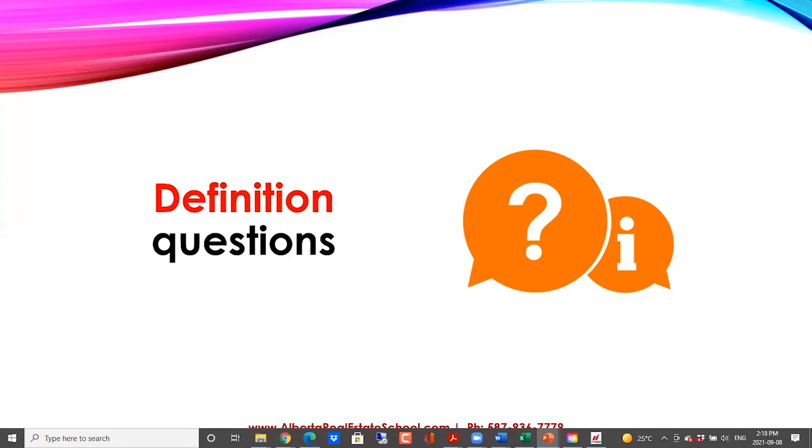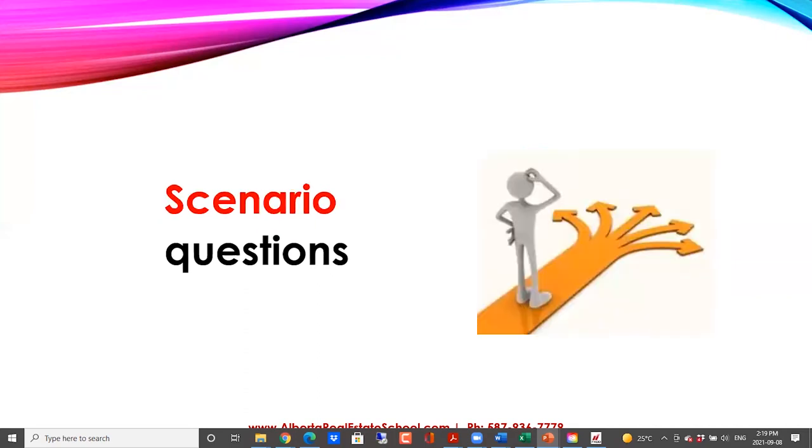So that's the one you will pick. So there are two ways to ask definition questions. They can give you the term and ask for the definition, or they can give you the definition or the statement, and then you will have to choose what term it describes. So definition questions will be one type of question.